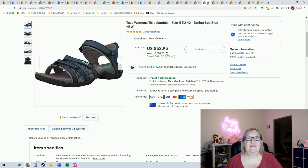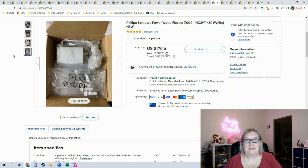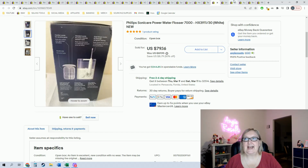So again, I have about $30 profit. I did sell this, which was a Sonic Care water flosser. Now this was open box, but if you look inside, everything was still sealed in the bags, ready to go. They had just opened the box, and I did sell that for $79.16. Shipping was right about $11 for that one. So I made pretty good profit on that, over $40.